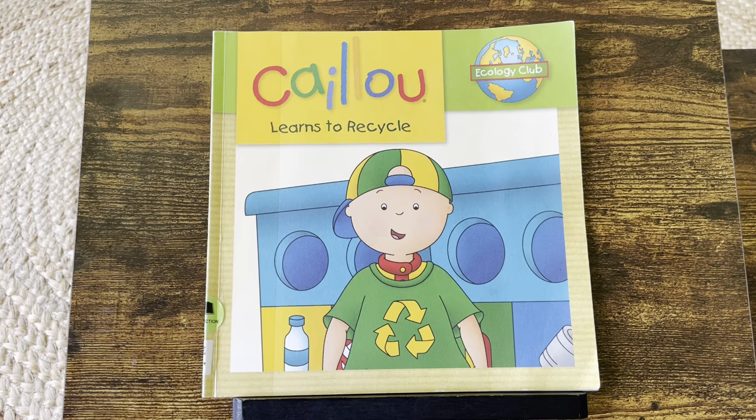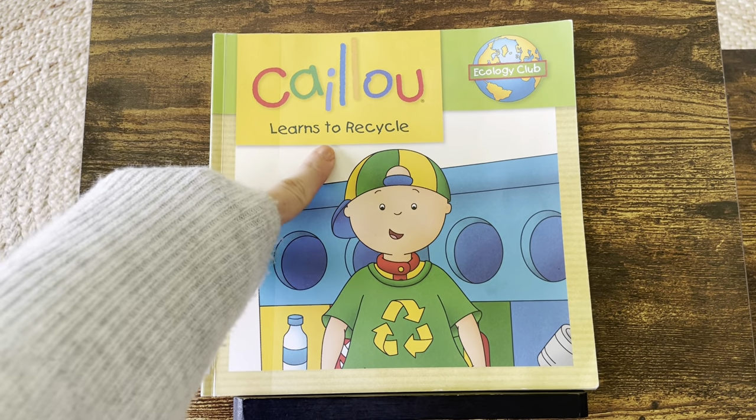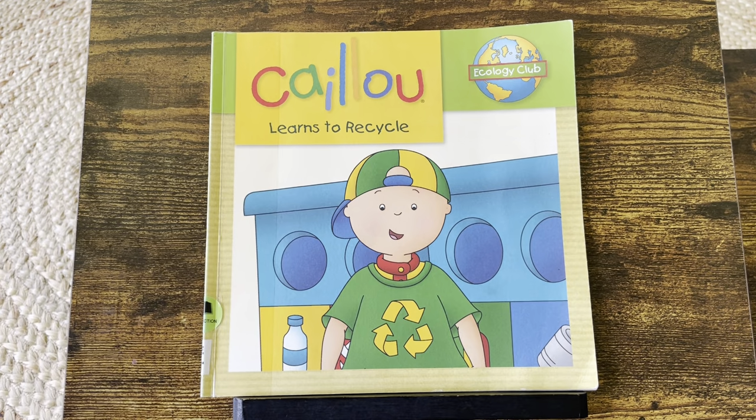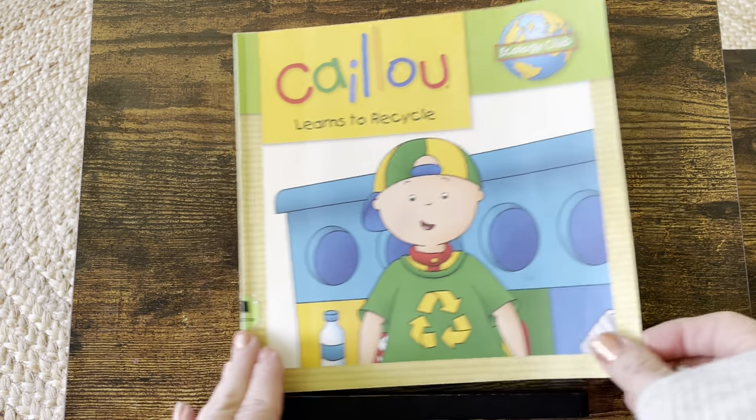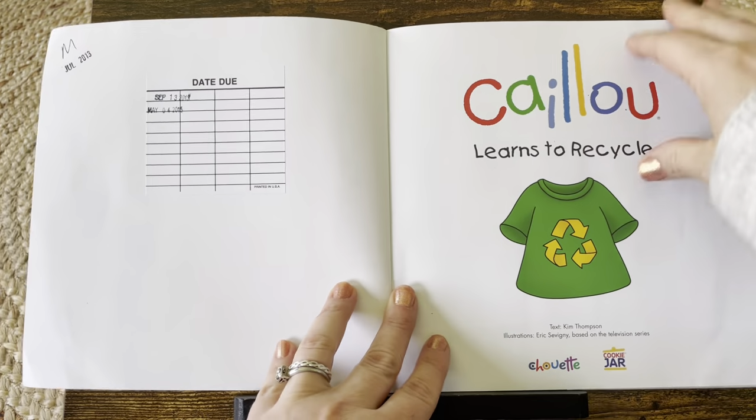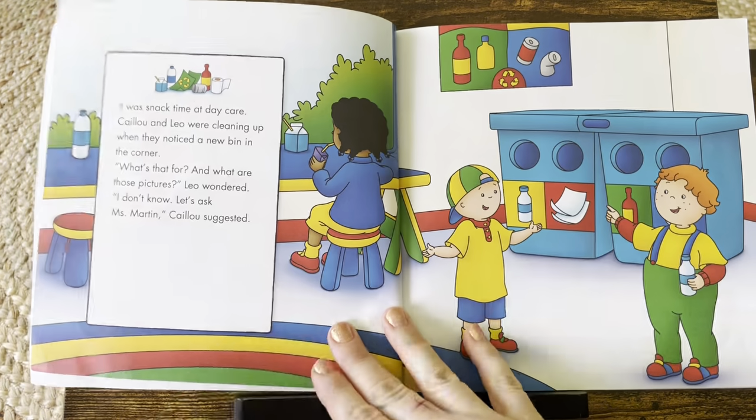We are going to read Caillou Learns to Recycle. This is an ecology club book. Earth Day is near. Let's learn about recycling.